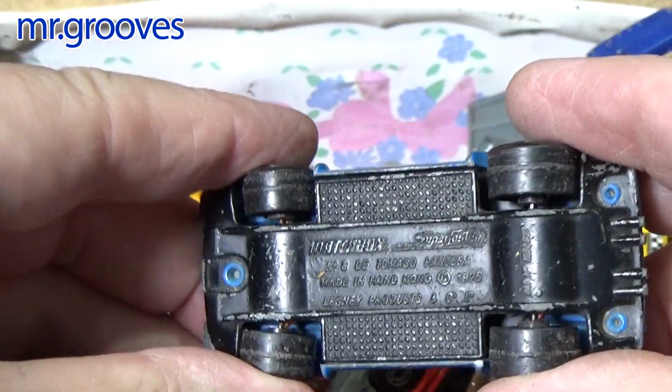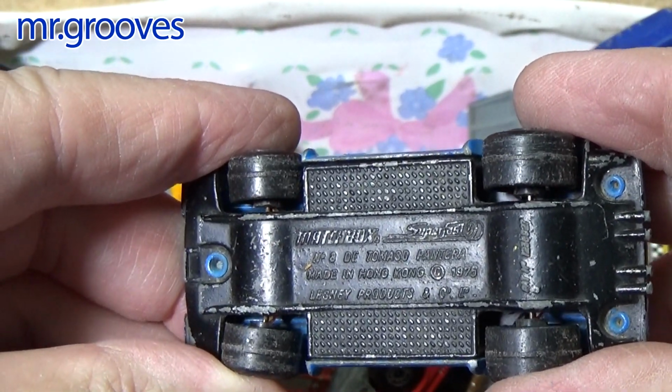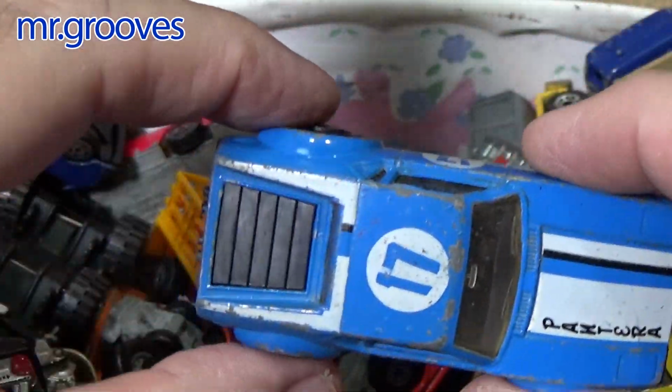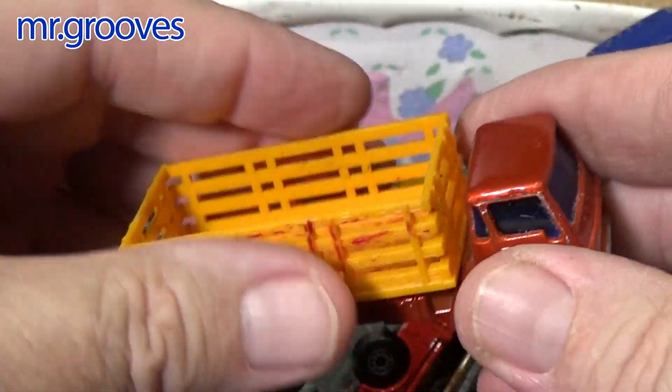Matchbox. This is a Matchbox Tommaso Pantera. I think that's what it says. Kind of hard to see. It's pretty wide for a Matchbox. Here's another stake bed truck.